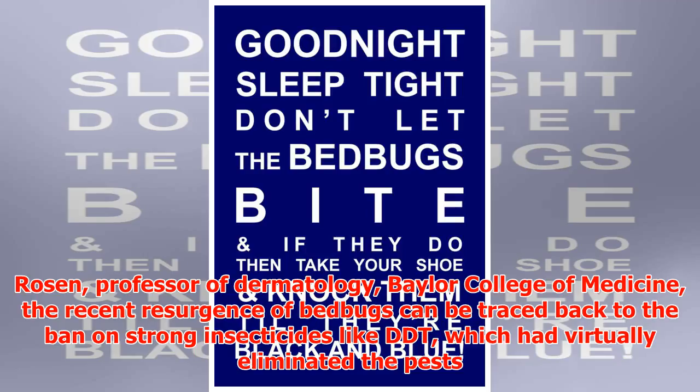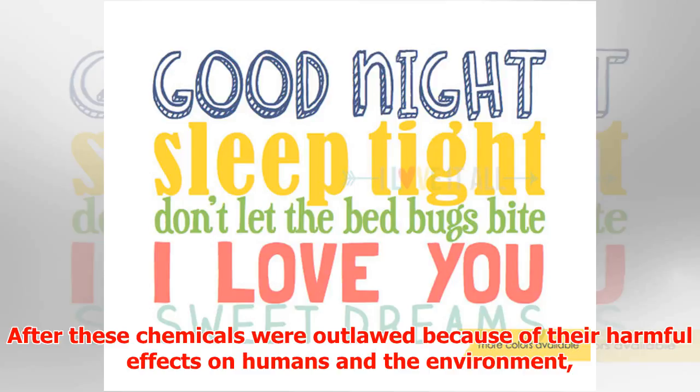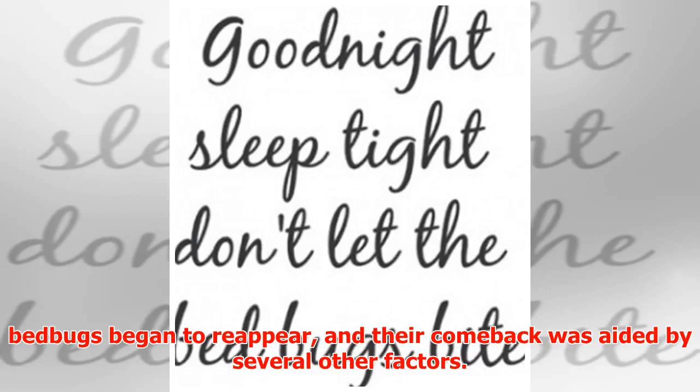According to Dr. Rosen, professor of dermatology, Baylor College of Medicine, the recent resurgence of bedbugs can be traced back to the ban on strong insecticides like DDT, which had virtually eliminated the pests. After these chemicals were outlawed because of their harmful effects on humans and the environment, bedbugs began to reappear, and their comeback was aided by several other factors.